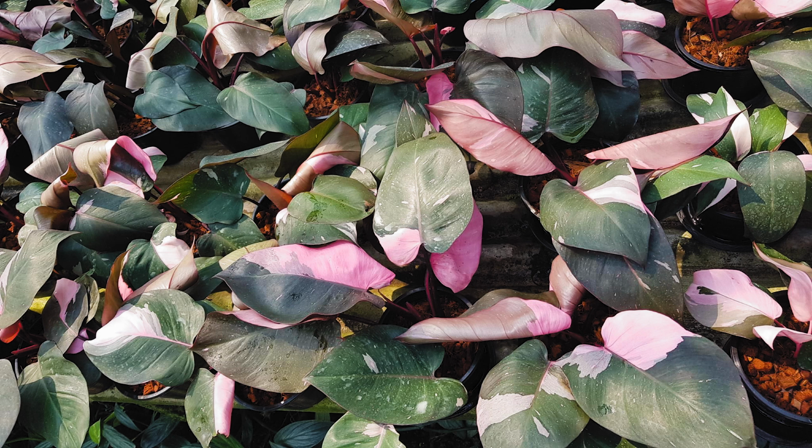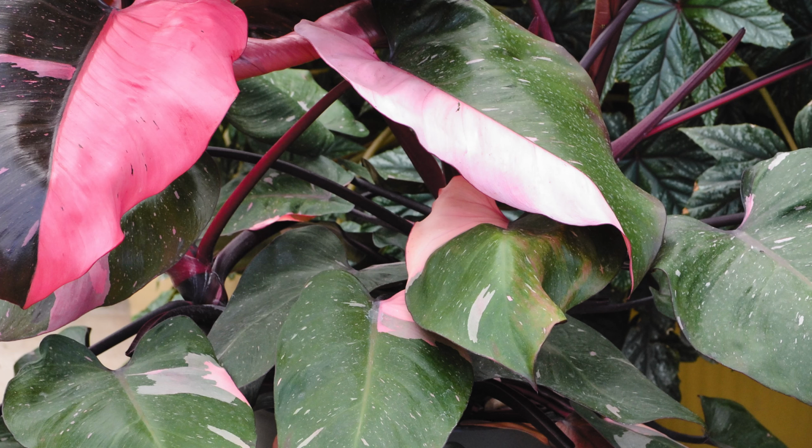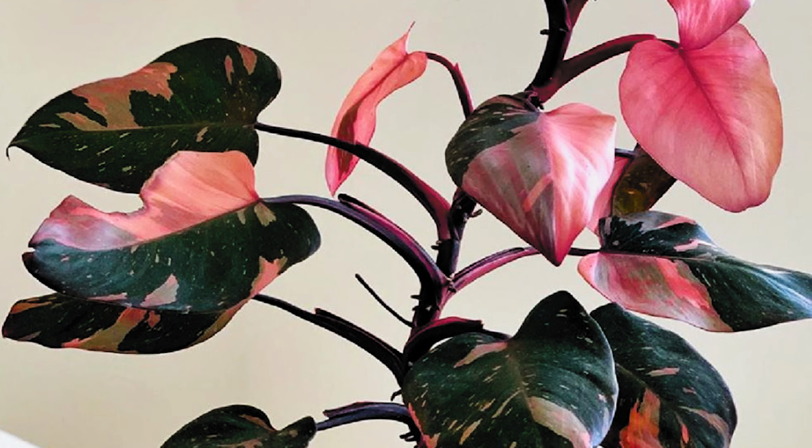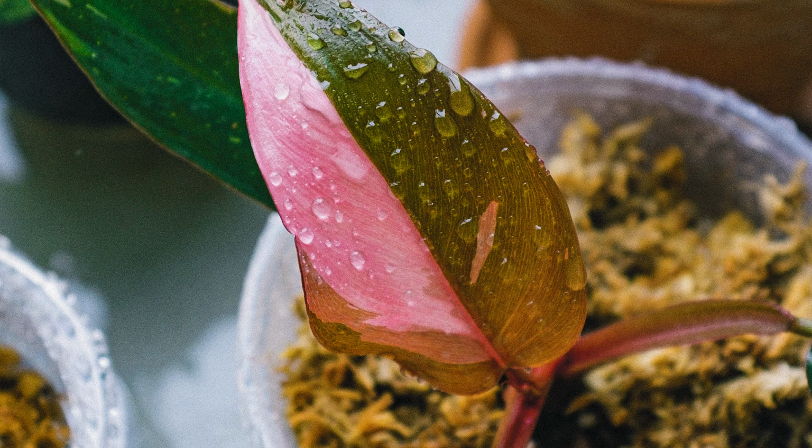Philodendron Pink Princess. Yes, this had to be the first one on the list as it has taken over the internet over the past few years. This pink beauty is cultivated in labs using tissue culture and cannot be found in the wild. A mere cutting of this plant could cost you $100 depending on where you live, and some established plants can cost you up to $2,000. Be careful while buying this plant though. I've heard a lot of rumors and fakes going around on the internet.